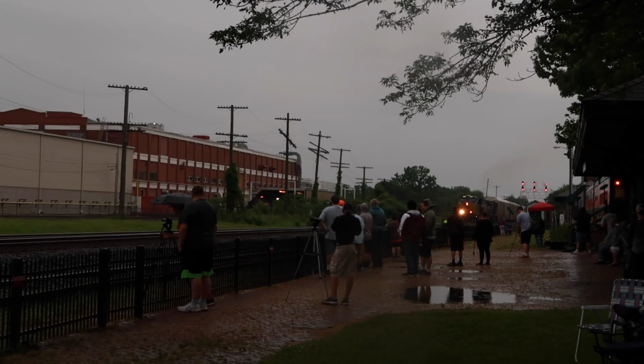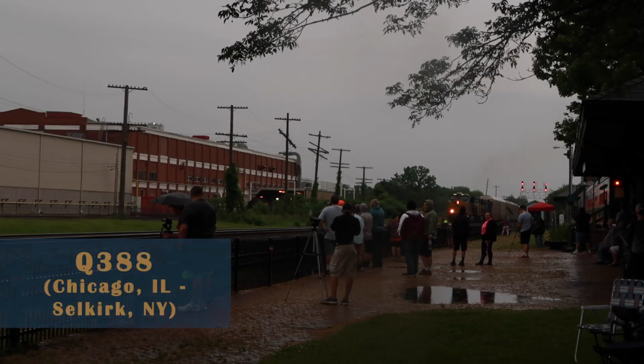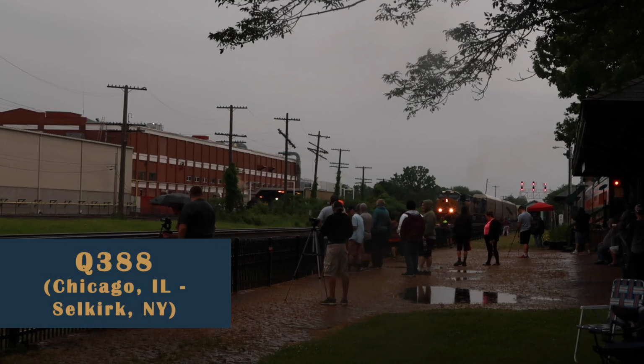Next train we would see would be another eastbound, CSX Q388, General Manifest from Chicago to Selkirk.